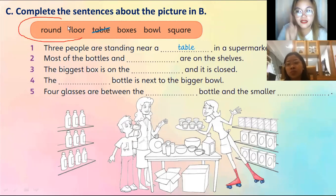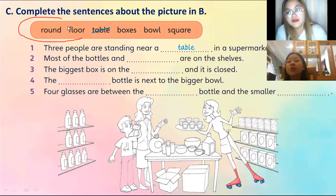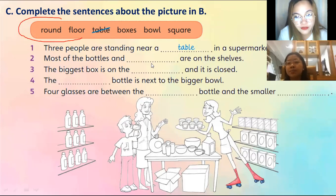So number one is an example. Can you read it, Laura? Three people are standing near a table in a supermarket. Okay, so the answer there is table. How about number two? Read and answer.